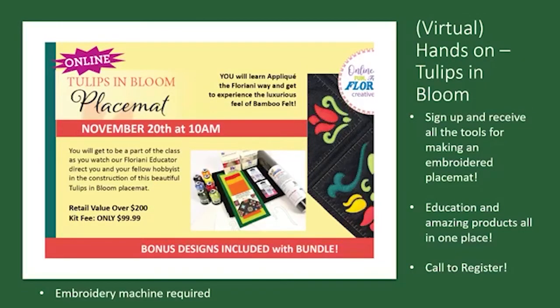Next, and lastly, I want to tell you about our Tulips in Bloom placemat event, which is going to be November 20th at 10 a.m. This is an embroidery event, so you do have to have an embroidery machine to be able to tune in and do this. So it is a retail value of $200 because it's coming with all the supplies that you need. The kit fee is $99.99. So you're saving money, getting education, and you don't have to go hunting for all your supplies.